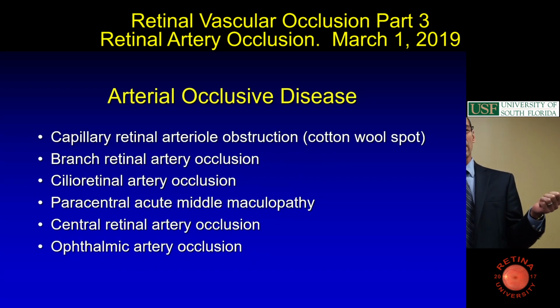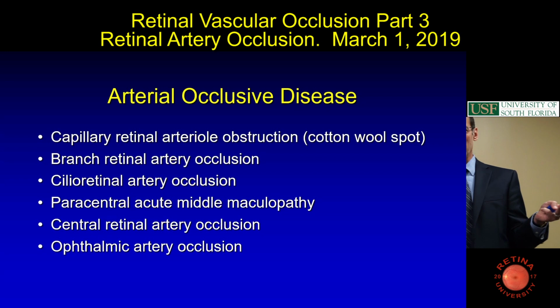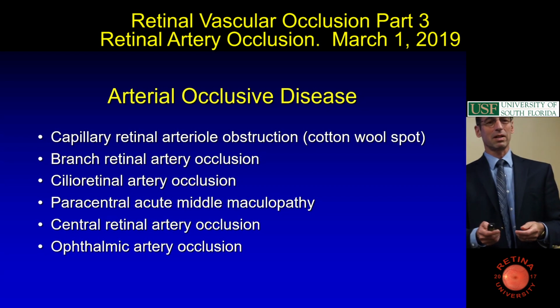So we're going to do cotton wool spots, branch artery occlusions, cilioretinal artery occlusions. I don't know why, but paracentral acute middle maculopathy is in this, and then central artery and ophthalmic artery, and try to make it interesting.